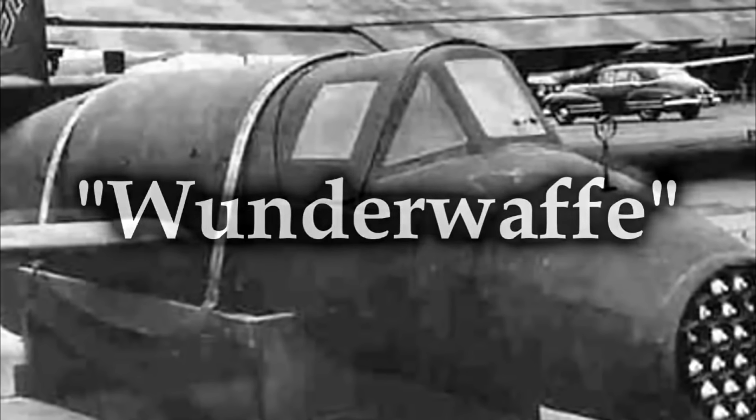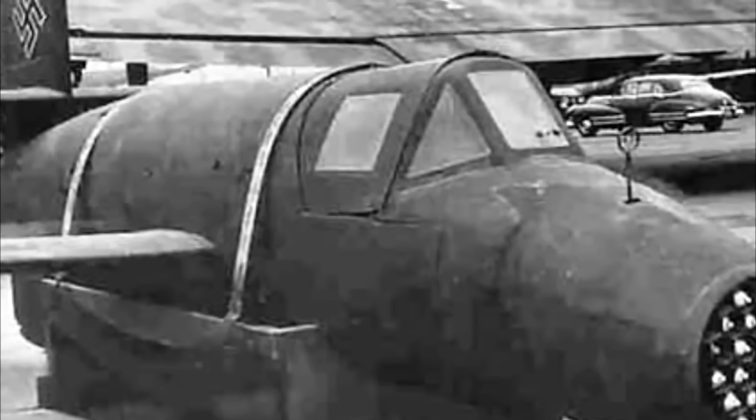A wonder weapon is actually exactly what it sounds like. The thought was that they could create a weapon so powerful, so overwhelming, so impossible to counter, that it would almost single-handedly win the war for them. In practice, this isn't exactly how that works. Most weapons will have some inherent flaw or weakness that can be exploited, but Germany did go out of their way to produce an incredible array of different, sometimes wacky ideas when it came to weapons development.